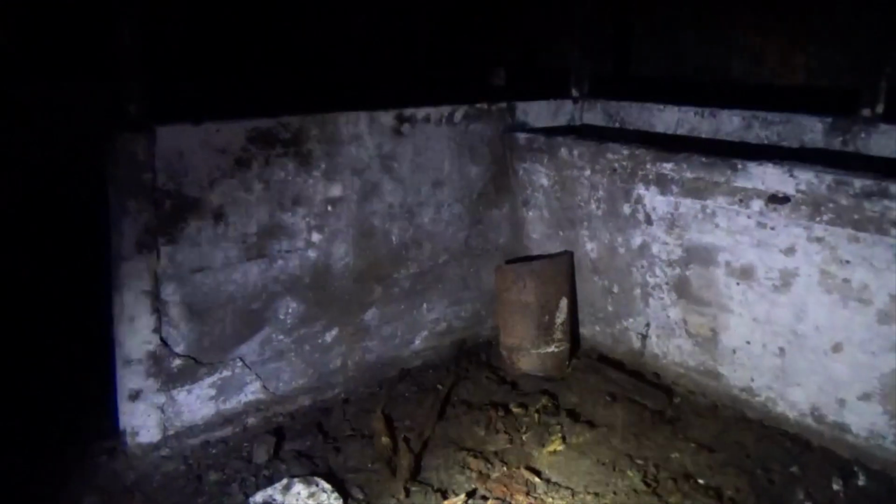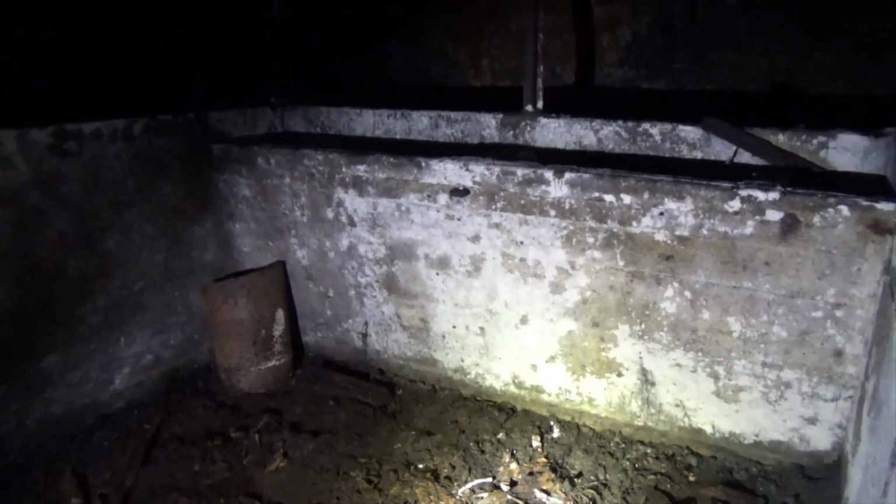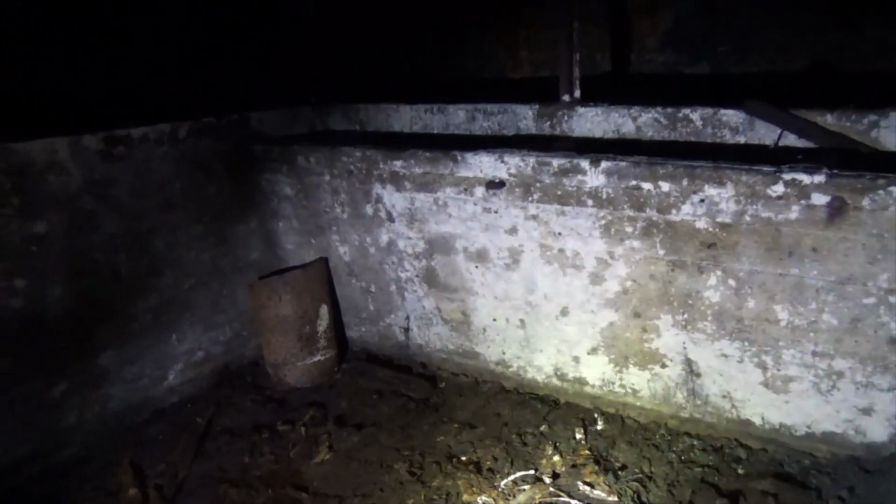Here's a good back shot showing a typical mule stable. So right there, I think that's a tie down for the rope. And if I was a guessing person, I would say that this is for 2 mules. And right there is a beautiful vein of anthracite. I would say 2 mules side by side.